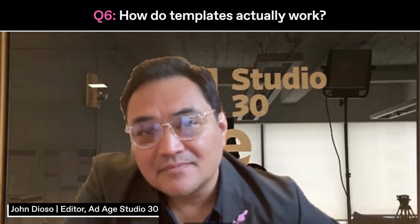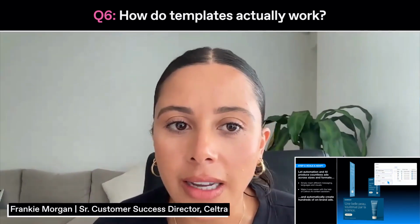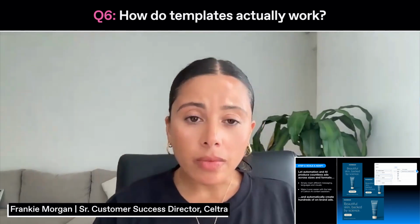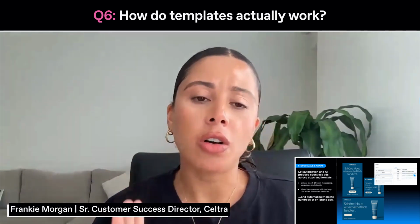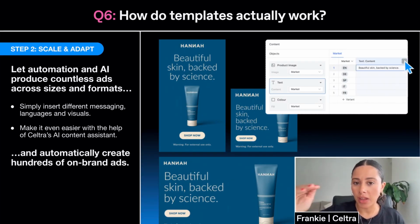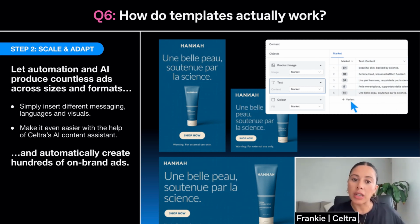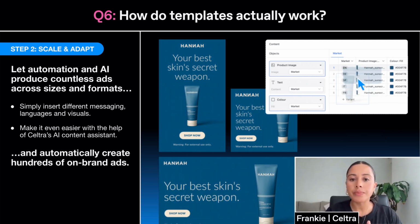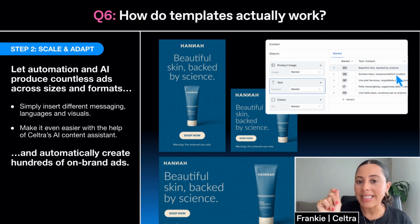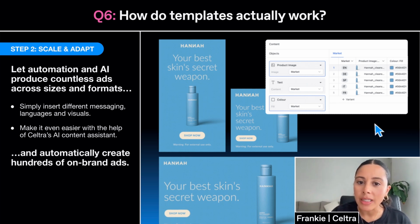Yeah. So within Celtra, you have specific, and I don't know if I can go back, assuming you can see slide 5, scale and adapt. Yep. Awesome. So essentially what we have here is a bunch of different formats, but this is all one template. The content is changing based on the content feed that we see on the right-hand side, swapping in images, updating the copy. That is all reflected in the templates in real time. There's also a feature where you can tap on a text AI assistant and populate ideas based on the parameters that have been set here.